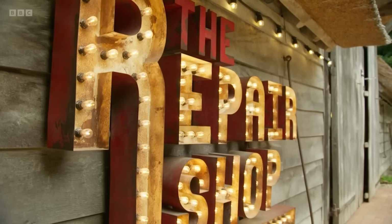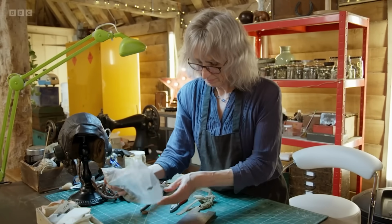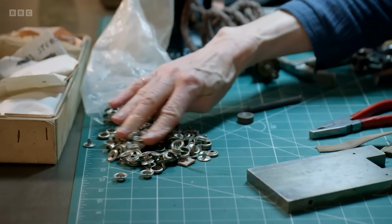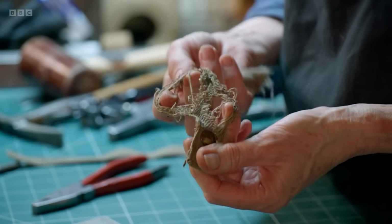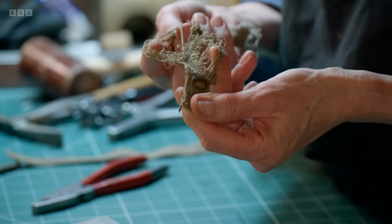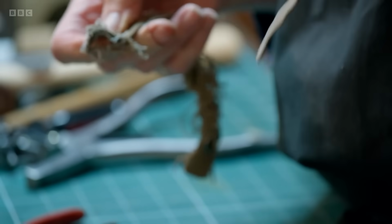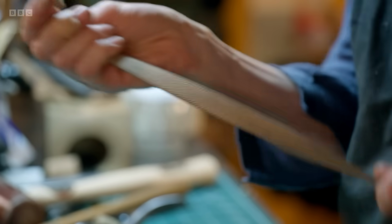As one visitor returns home with their most precious of possessions restored, Susie has almost completed her work on the flying helmet. The elastic that was on the helmet has unfortunately perished. Whilst I like to keep as much of the original as possible, this has had its day. I managed to find something with a very similar texture, but it was very, very bright white, so I've stained it down using coffee to give it that aged look.